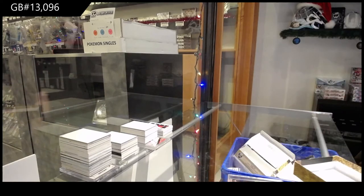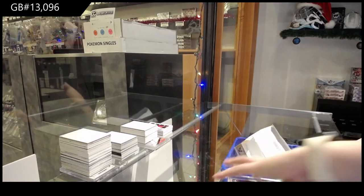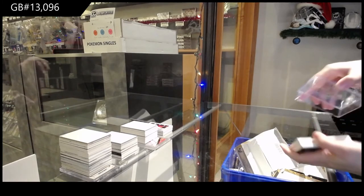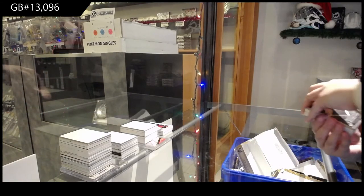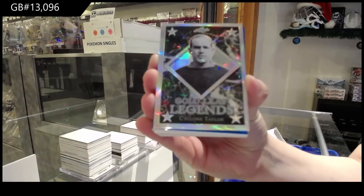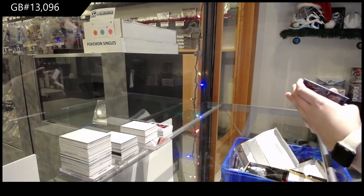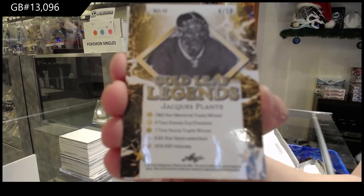No fancy hidden graded card in here. We've got a not numbered Gold Leaf Legends of Cyclone Taylor. A blue Leaf Legends numbered 4 of 10 for the number 4 spot, Jacques Plante.